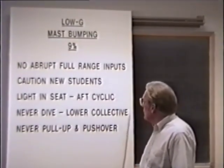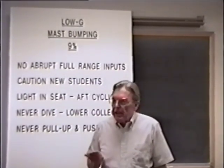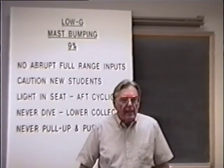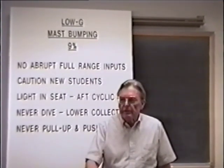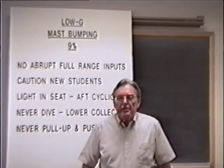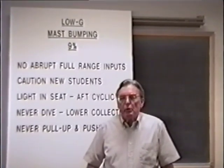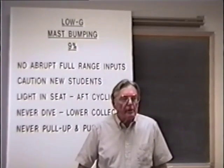Never dive, lower collective. Now, an airplane pilot is very used to pushing forward on his stick and diving an airplane if he wants to suddenly reduce his altitude for collision avoidance, to avoid birds, to avoid another aircraft. And that is a very natural reaction to the airplane pilot, to go forward with his stick and literally dive the airplane. In a helicopter, that isn't the way to avoid an obstacle or a possible collision. In the helicopter, if you want to suddenly go down, you do it with the collective, keeping the helicopter nearly level as far as its attitude is concerned.